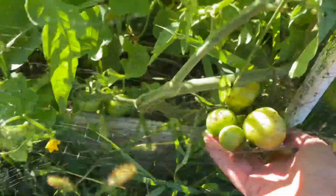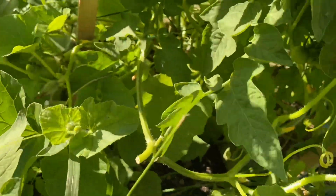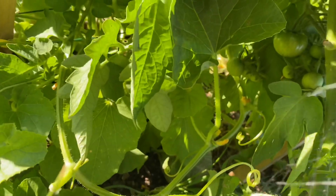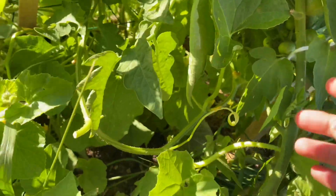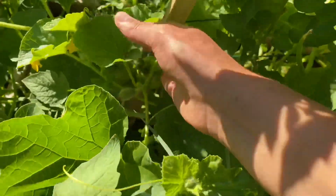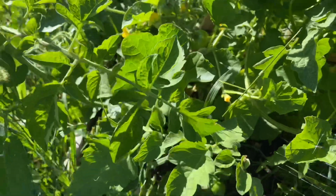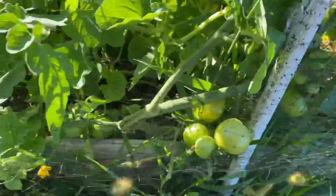I mean, yeah, there's zero support for these because all the support went for the cucumbers and the cantaloupes in this bed. But these tomatoes have not been complaining. You know, they've been producing pretty good clusters. So I'm just letting them be. I have harvested a few of these tomatoes, so not complaining either.